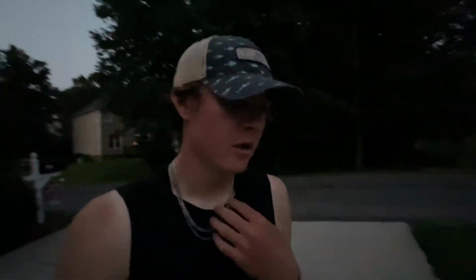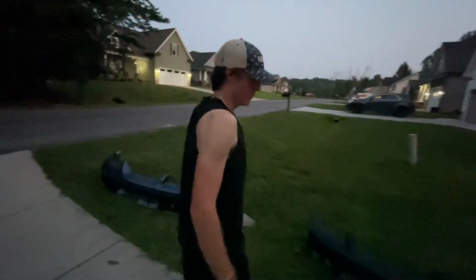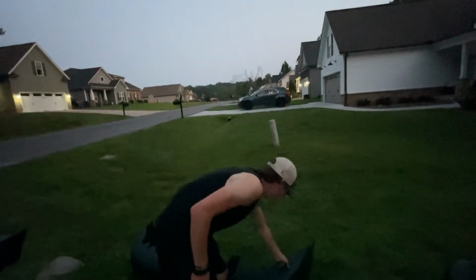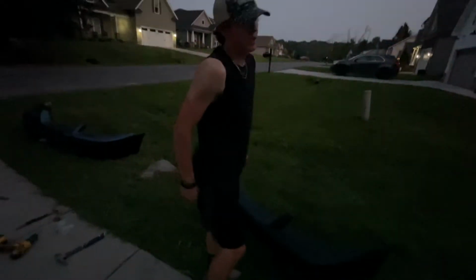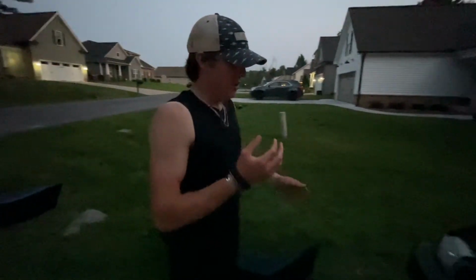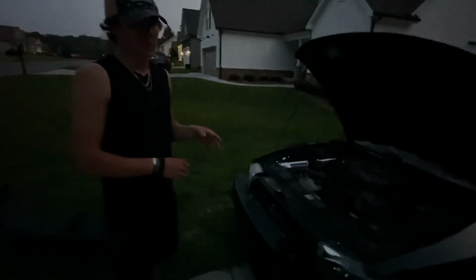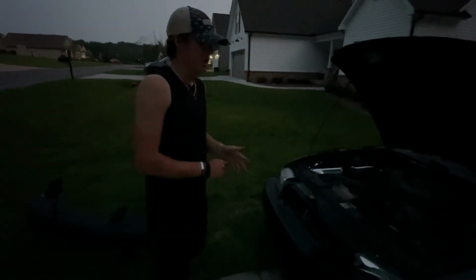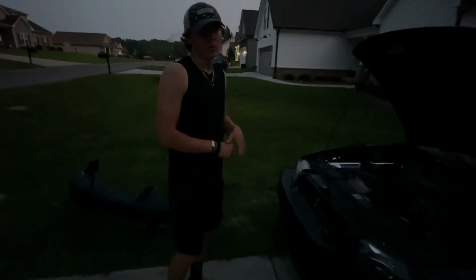All right, guys. So, long story short, there are brackets on my stock bumper that you gotta take off to put on the little clips on these new bumpers. I know it's dark. You guys can't see out here, but they're push pins, and there's 6 of them, and they were in there so tight I could not get them out for the life of me. The only way I could have got them out is by cracking the bumper. I'm not going to do that.